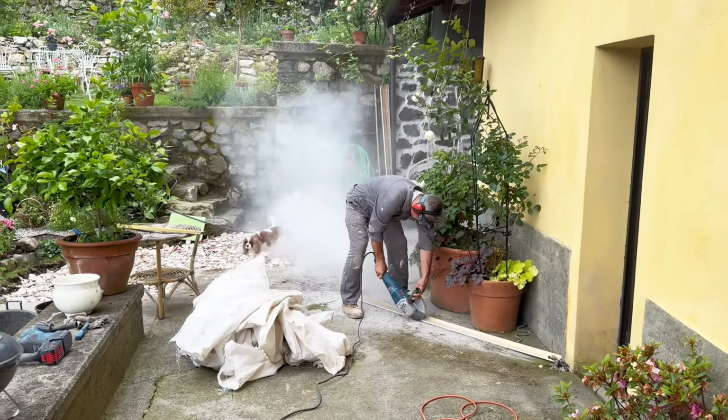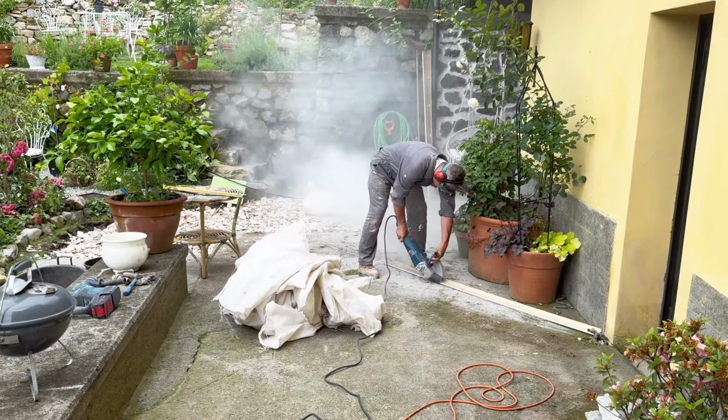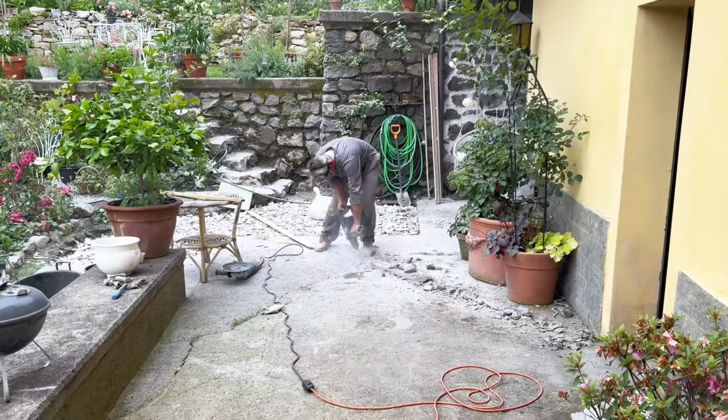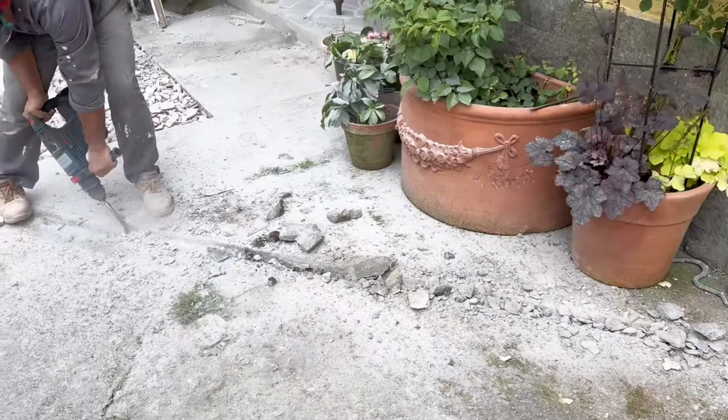And of course, one of our very favorite things is cutting through the old concrete, new channels for the new water and electric pipes. How fun!